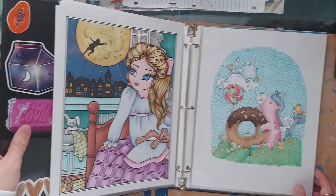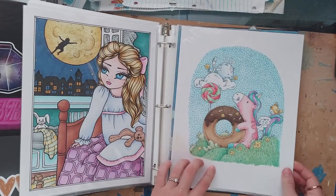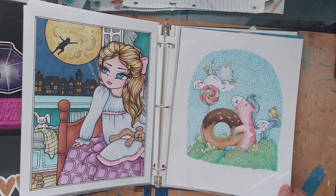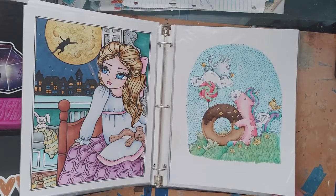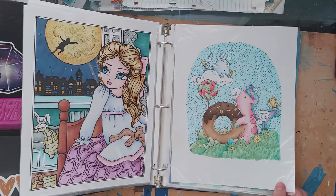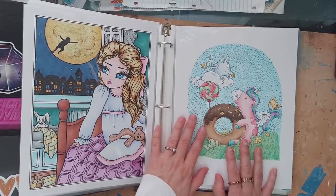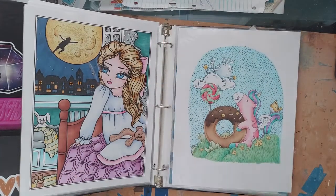And then this is a picture by a Korean artist. Her Patreon name was White, but I cannot find her anymore. She turned off her Patreon. She had some life circumstances. So sadly I can't find her on Instagram or on Patreon. So unfortunately, for anyone who agrees that her artwork is super adorable, I'm sorry. If I ever find her again, I will be sure to shout it from the rooftops.